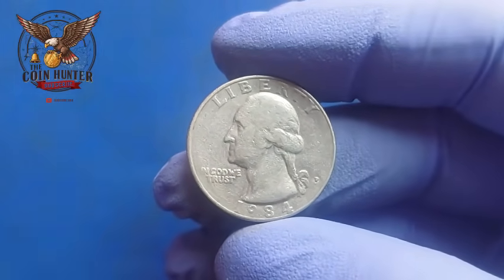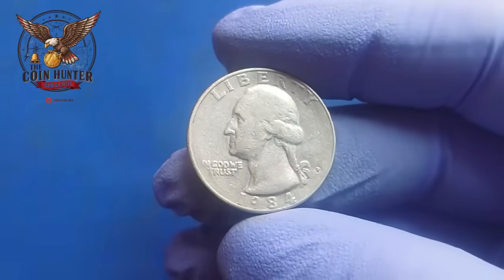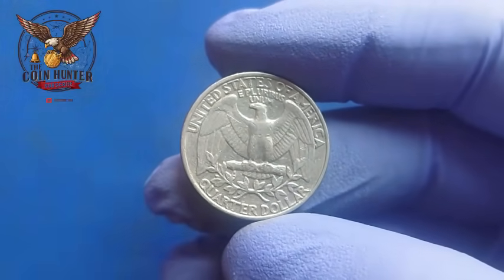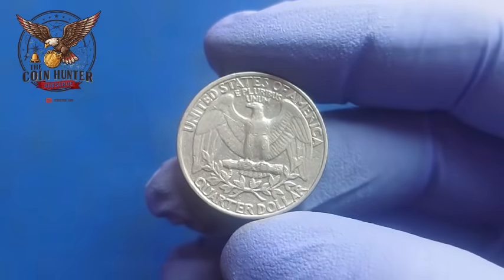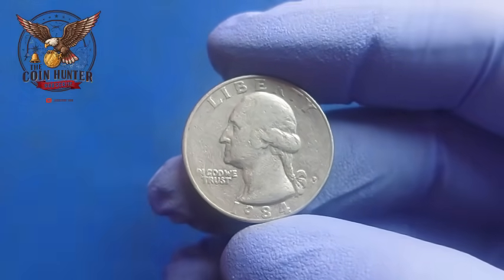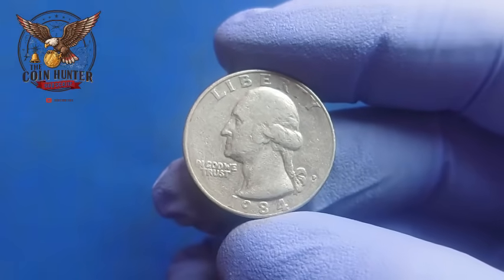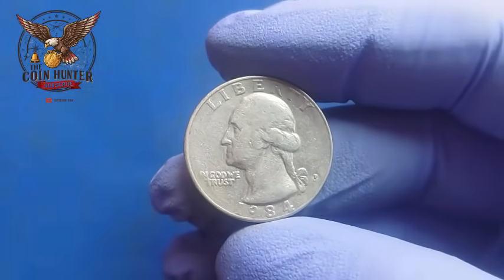Yes, you heard that right, $155 million, and the story behind this particular quarter is so bizarre, so unexpected, that even veteran numismatists were shocked when the truth about this coin first came to light. The 1984 P Washington quarter represents something truly unique in American coinage history. A perfect storm of circumstances that created an error so rare that only a handful of people will ever have the privilege of holding one in their hands.